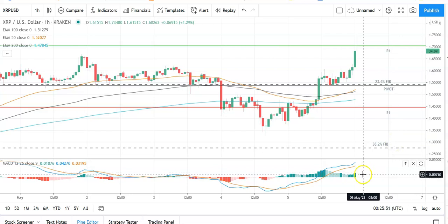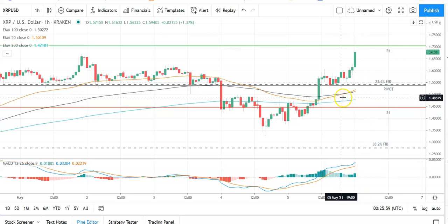Looking at the MACDs, we got a widening of the bullish histograms at the turn of the day, supporting this early morning upside. On the EMAs, also a bullish indicator after yesterday's bullish cross 50 through the 100. So through this early part of the day, we're seeing the 50 pull away further from the 100 and the 200, suggesting a further upside on the day.